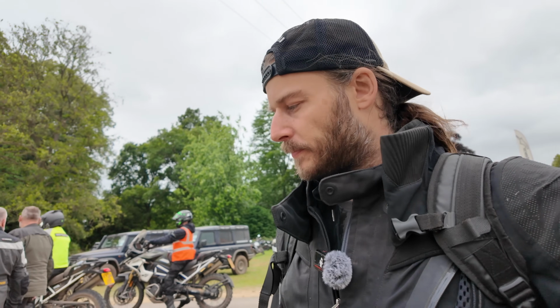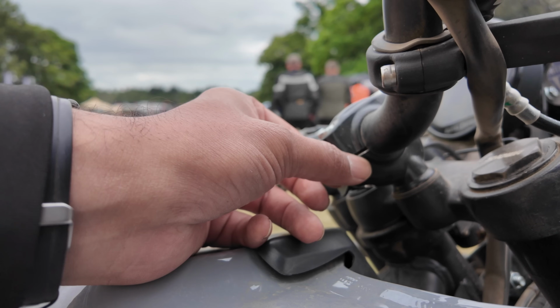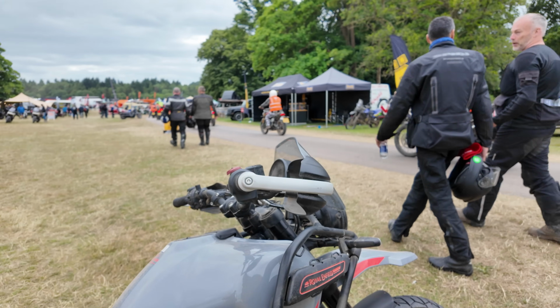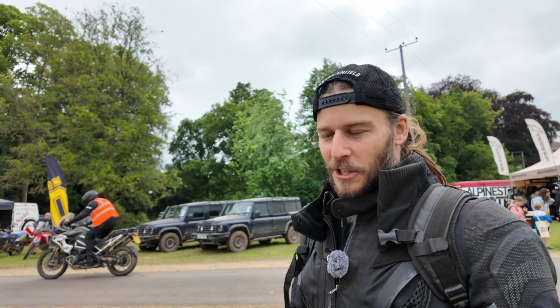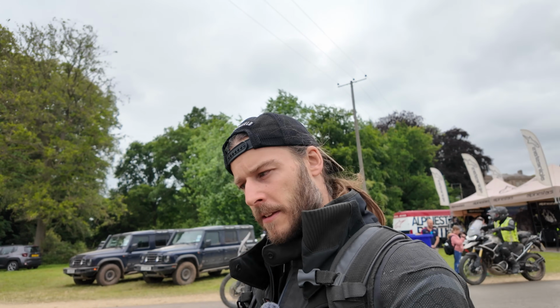And then I also like the fact that the handlebar holder here is reversible, so you can actually gain a little bit more space between the rider and the handlebar. As I said, Swiss knife. You have a lot for a tiny motorcycle. Yeah, and we try to push for as much as possible.